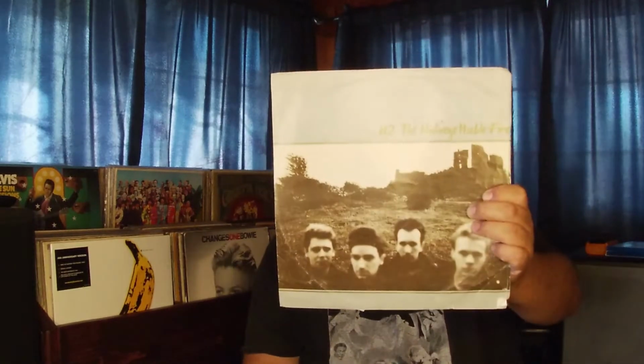Next up is an album that I don't have the cover for, but I do have the sleeve, and that's U2, The Unforgettable Fire. I'm not a fan of U2. I've seen them live maybe about 15 years ago, and the live show was great when they played all their classic album tracks. But I'm not a huge fan of their recent stuff, unfortunately. I stopped listening to U2 back in 1994 because I'm just not that big of a fan of theirs anymore.